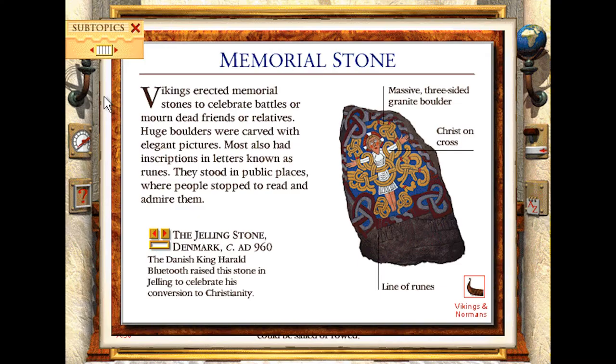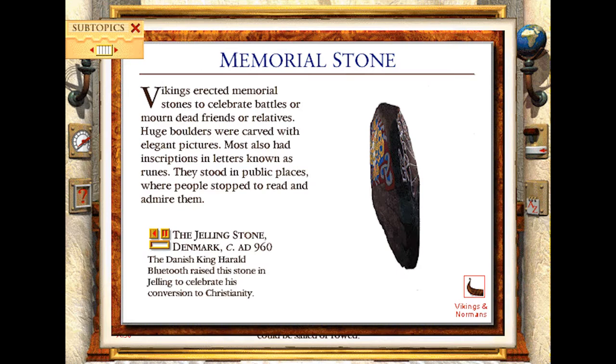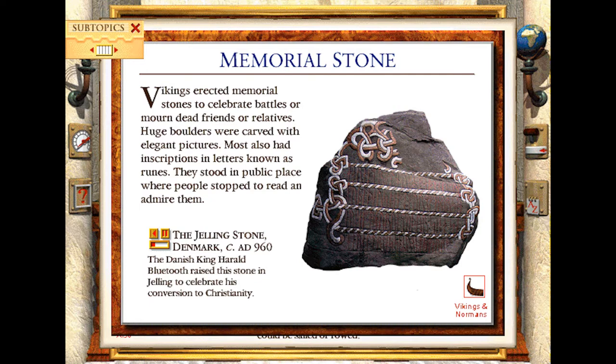Memorial stone. The Jelling Stone is a huge three-sided boulder, 8 feet high. The first side is carved with lines of runes inside a decorative border. They celebrate Harold Bluetooth's parents and the coming of Christianity to Denmark.